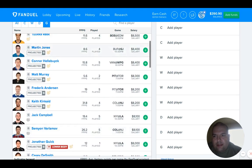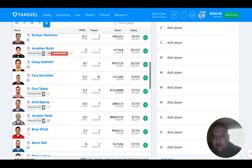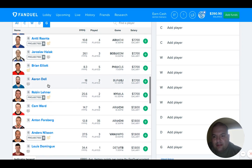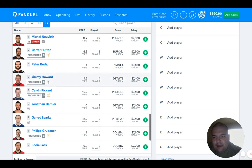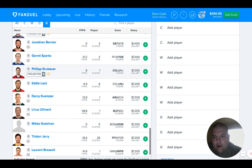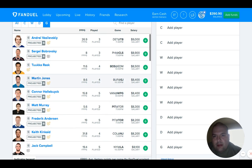Let's see, where's my boy Kincaid? Kincaid is my favorite goalie today. A lot of people are probably going to shy away from him because he's going up against Colorado. But to me, the dude's a monster. He's getting really solid defense. No, they don't have Kincaid on here. I'm about to be really, really sad, folks.